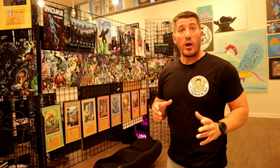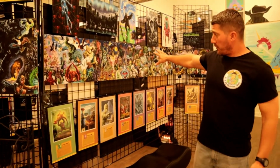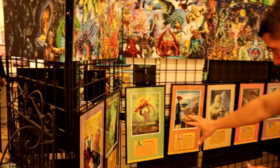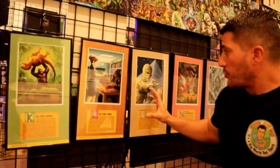All right, so another really cool thing that I didn't point out is just below the whole timeline of the History of Monsters are these really cool drawings that Pete did, and then it gives a little description of what the drawing's about.